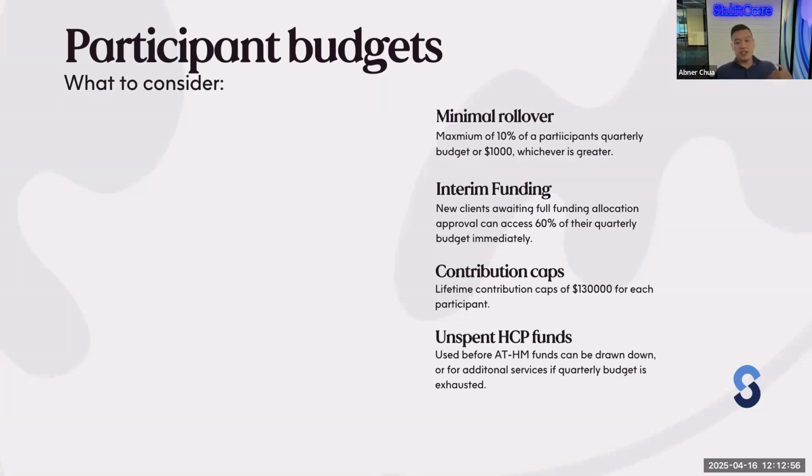Interim funding. If you have new clients coming on board for support at home and they haven't been approved for their full funding yet, they can access 60% of their proposed quarterly budget immediately. With contribution caps, you do need to track how much co-contributions are being made by participants, and there's a cap of $130,000.